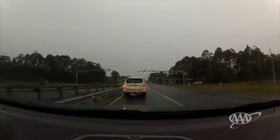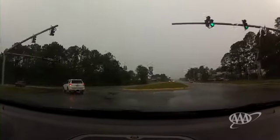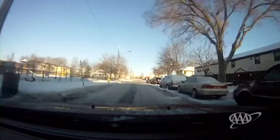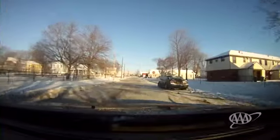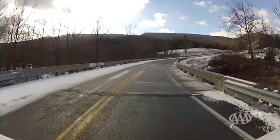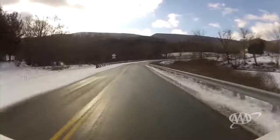Adjusting to changing road conditions such as wet curves is one of the biggest problems for new drivers. Slowing down before the curve will help you get through it. What should you do here? When driving on snow-covered roads, drivers should reduce their speed at a minimum by half. What do you need to do here? That bridge may well freeze before this road does, so you need to slow down before reaching it.